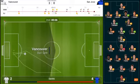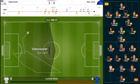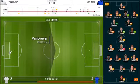Of course, Bruce Arena wants to make the playoffs every time he's in charge of a squad, but you got the feeling too that he's got bigger dreams next year and the year after that. And this is just the start. He's got that front core, of course, the goal scoring not in doubt. Ocampo touching that back for Muller. Holding and not liking what he sees forward. Retreats to the back line.